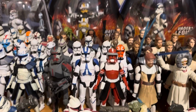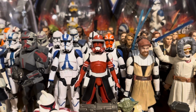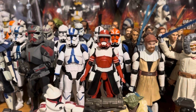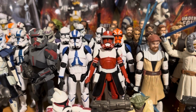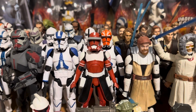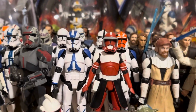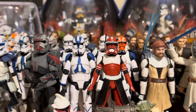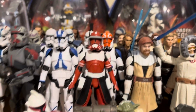Coming over here, we have my brand new Phase 2 Captain Fox, the last Phase 2 trooper that I needed to complete all the Phase 2 Clone Wars style clone troopers that were made. I did give him a fix-up by giving him the white on his chin. A lot of people don't do that. For those of you who don't know, this figure had a manufacturing issue where the white chin on his helmet was not white, it was just red, and it looked really weird. So I just went ahead and fixed it using white paint. But people don't like doing that. Anyways, this figure is one of my favorite figures I have.